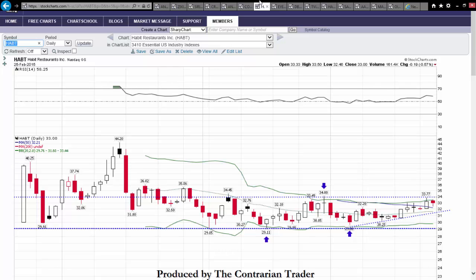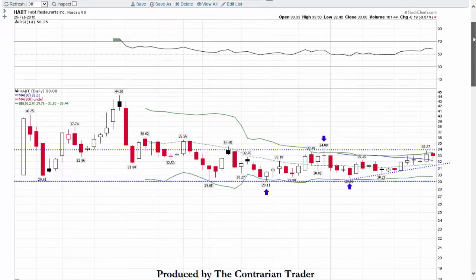HABT, Habit Restaurants. This sector did fairly well today. Discretionary dining sector. I like the chart. I've never heard of this stock. First time I'm looking at it. This is why I love my members. They bring it to my attention. Great consolidation. Note the double bottom setup.